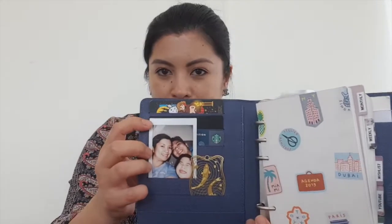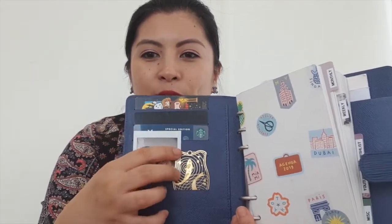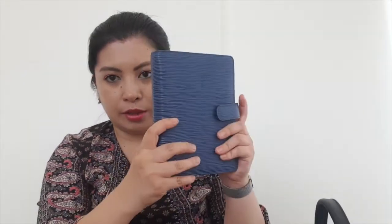I'm an OC in terms of planning. And then over here, of course, I have a picture of myself, my daughter, and my husband, and this one is just for a marker. Now at the back, this is where I'm keeping some of the documents that I need. I carry this on a weekly basis, like, no, not even weekly.